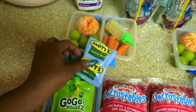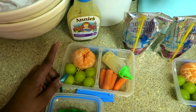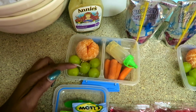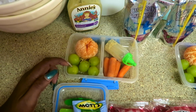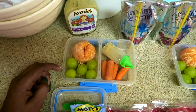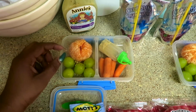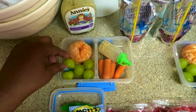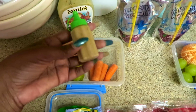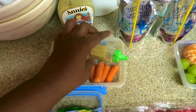It's frozen. I did that already. He has a cutie. Is it a cutie or halo? Either one. He has some grapes here. I didn't cut them. I'm kind of second guessing my life right now whether or not I should cut them, but he's 6, so he should be able to manage whole grapes, because these are kind of big. These are really big, so hopefully he's not talking and gets distracted and swallows a whole grape and it gets stuck in his throat and, yeah, okay, no.